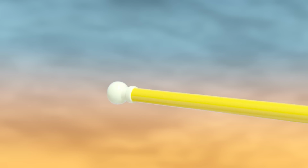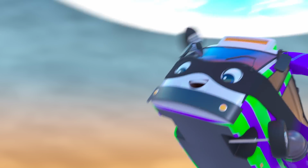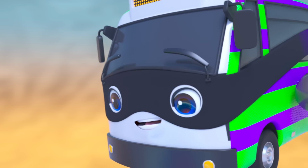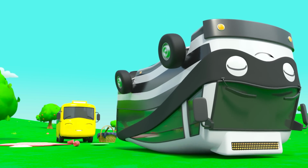Aha! He's using the flagpole as a bat. Bring it on, Bad Guy Bandit. Great shot, Super Buster! Whack! Wow, that was such a fun game!